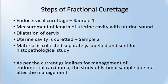Sample 1 and sample 2 material is collected separately, labeled and sent for histopathological examination. As I said earlier regarding the isthmus, the study of the isthmal sample does not alter the management in the case of endometrial carcinoma. Better one should do a hysteroscopically guided endometrial biopsy, which is superior to blind curettage. And the extent of the surgery is to be decided according to the stage of the malignancy and the pathological grading.